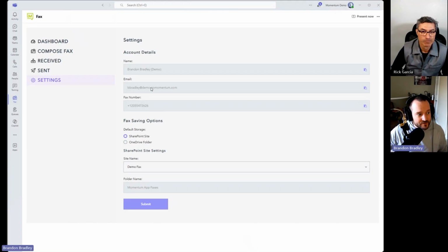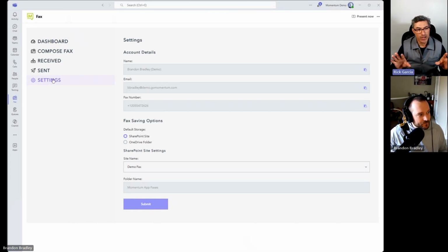You can see that here under the fax number, this 205 number, and we allow you to tell us what email address in Microsoft you want to associate that to, and then the magic happens. We pair your single signed on user to a fax account and enable that service. And then we extend the service into SharePoint or OneDrive, as we just mentioned, giving the user the flexibility to choose. And in this case, I've chosen a SharePoint site, and I'm choosing to send it into this site named Demo Fax. The benefit there, Brandon, right?